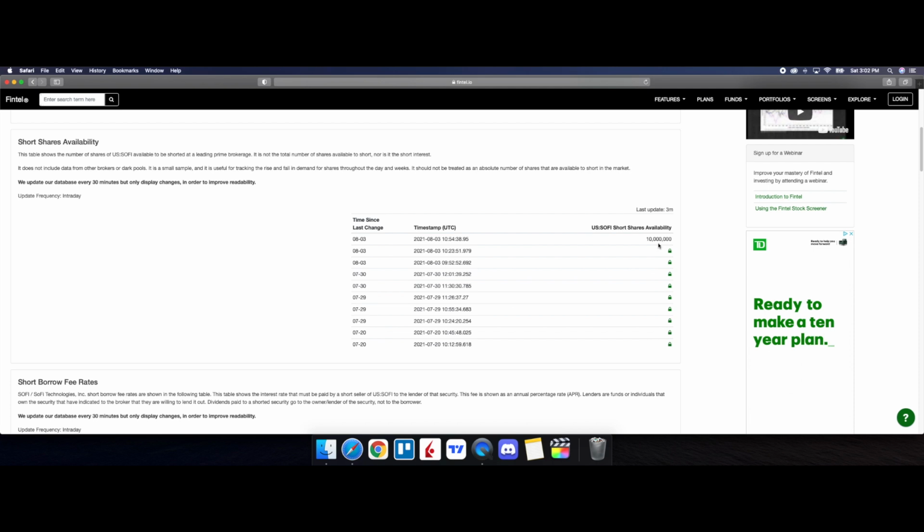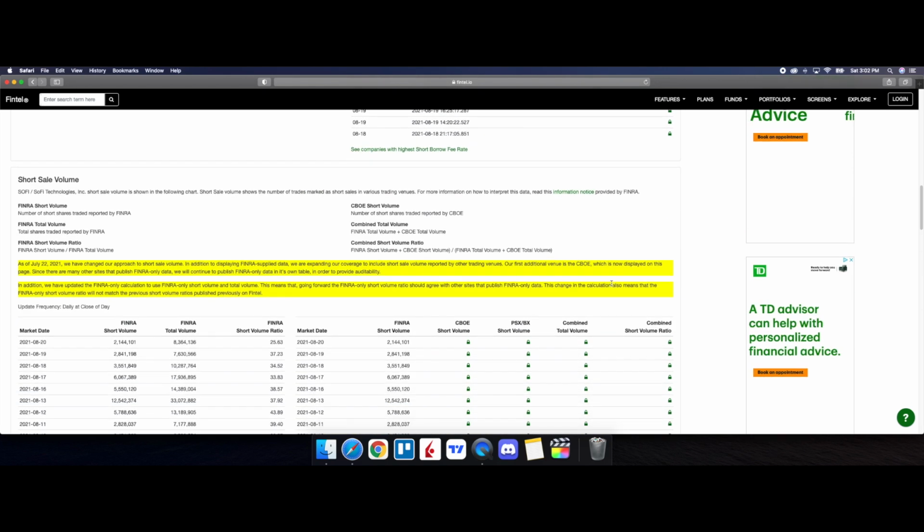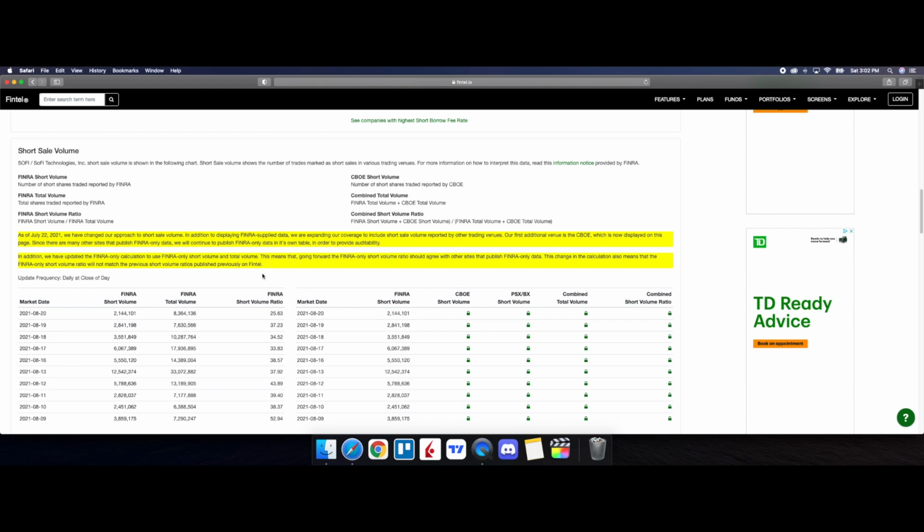Now when we take a look at the short interest, scrolling down on the page, you can see the short shares availability is at 10 million, updated 3 minutes ago, and the short borrow fee rate is at 0.68%. When we take a look at the history of the short volume ratio, we can see the close for the 18th was at 34.52, the close for the 19th was at 37.23, but for the 20th, we have it at 25.23.